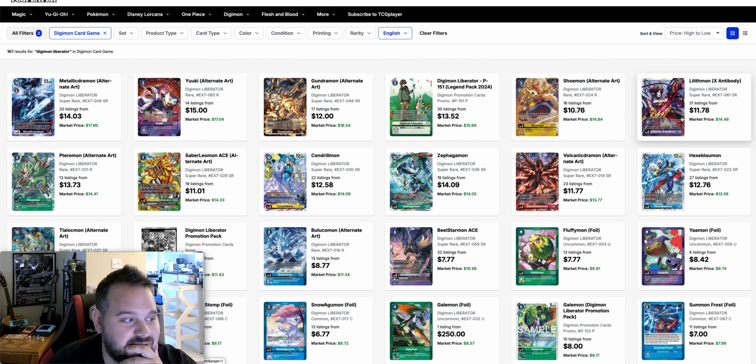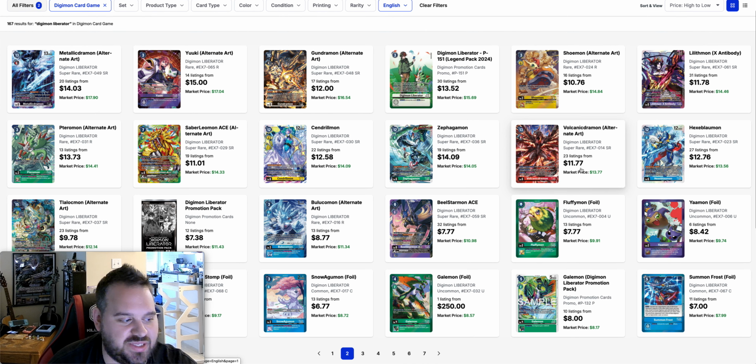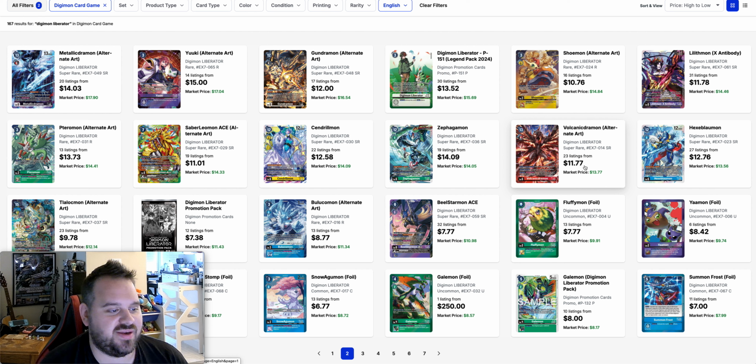This is the first Super that's kind of showing up on the radar at $12. So I think the Supers are going to be pretty cheap. It's funny that it's supposed to be high to low, but it's weird. On release date, the thing never works out properly. So 14 for Zephygamon, Centralmon 12, Hexablau 12. So it's got some good value in your supers still. Even Leomon Ace at 11.